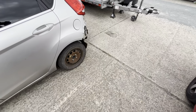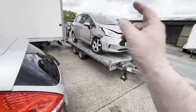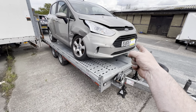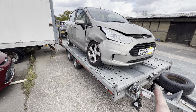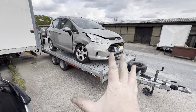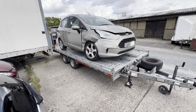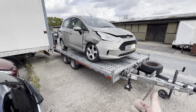Right, okay, guys. This one is another one which is stuck on the trailer. I can't get it off because it's got wheel corner damage. It is a 2015 65 plate, 2015 Ford B-Max. I've only ever done one of these before, and it sold before I even finished the car. So I thought, well, there's got to be a nice little popular car that people were interested in, if that was the case. And, you know, you never know what's going to happen with this one. But this one is even better than the last one we did.